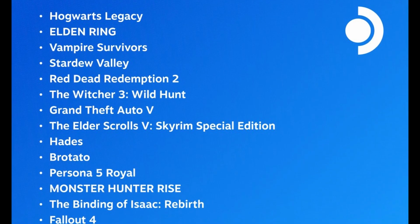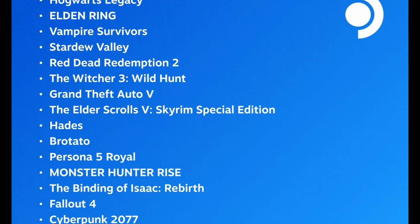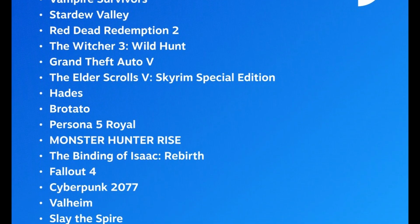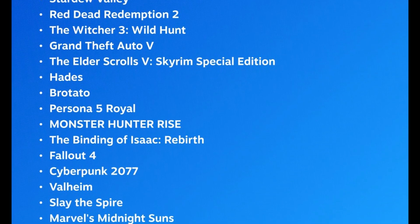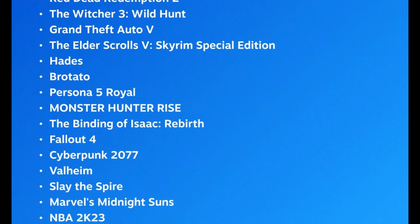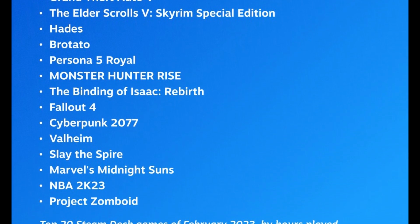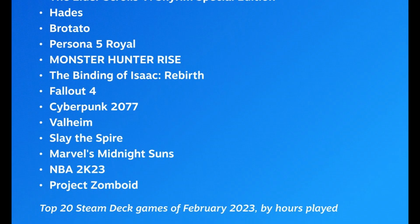I wanted to play some of the most popular games on the Steam Deck as of February 23. Some of the games on the list are less than ideal for benchmarking, and others are easy to play on the deck. Given my experience with the list, we'll be running through Hogwarts Legacy, Red Dead Redemption 2, Grand Theft Auto 5, and Cyberpunk 2077.